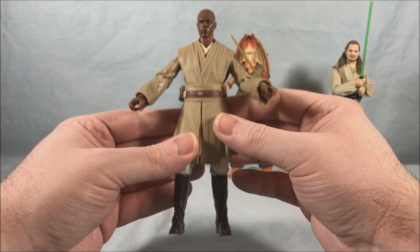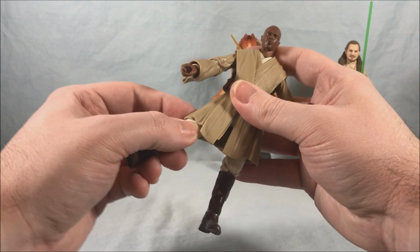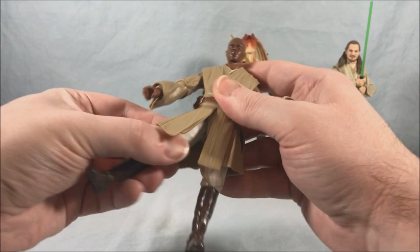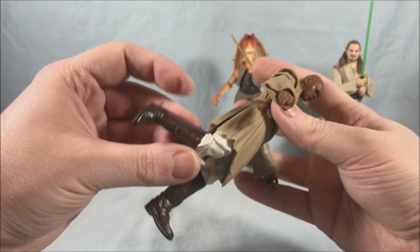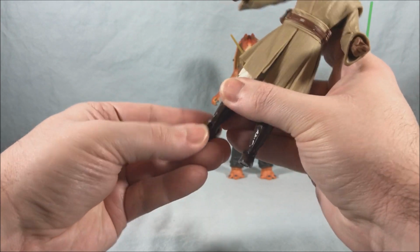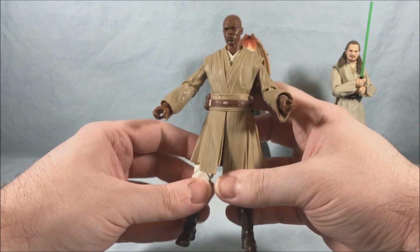The more I look at it, the more I feel like the top works, and then this area is just a little too heavy. But in any case, he does have hip movement, so you can kick about that far, kick out to the side. You do have a thigh swivel, double jointed knees, although you can see the pins there, and then you have the typical hinge and rocker joint in the ankle. So nothing too exciting there.